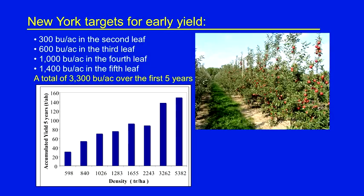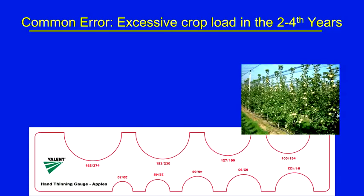Just a picture of beautiful Gala trees in the 3rd leaf with about 800 bushels the acre on them. Okay. Now one of the common mistakes and one of the challenges is sometimes these trees want to put on more apples than what is desirable. So it's very important to manage crop load in year 2, 3, 4, and 5 to not overcrop them so that they don't go into biennial bearing. And we've developed this little ruler. Valent actually makes them for us.